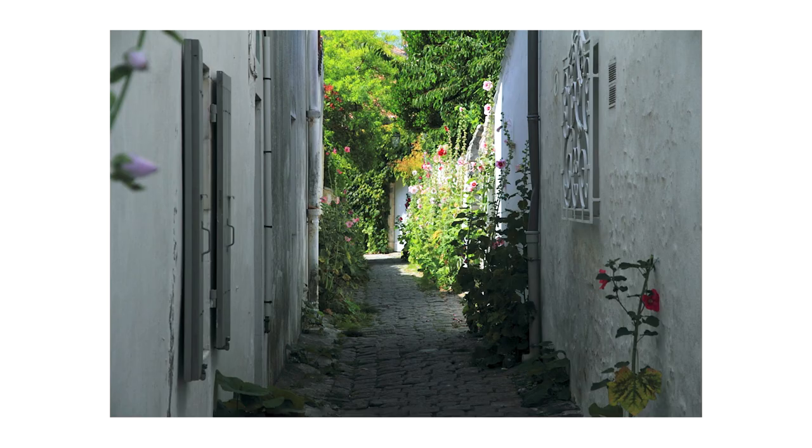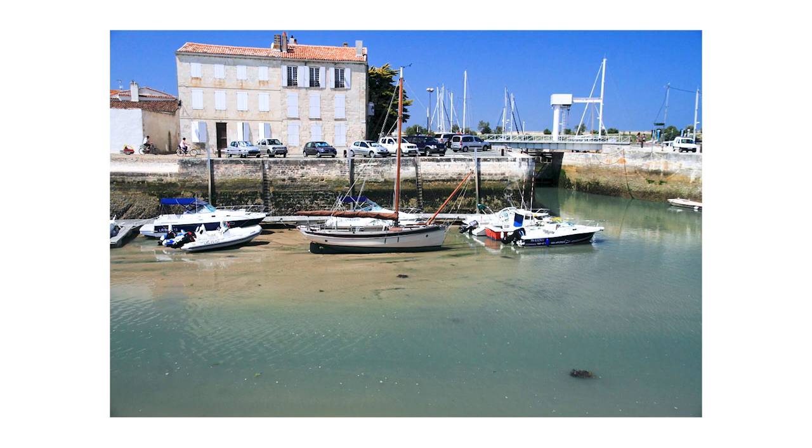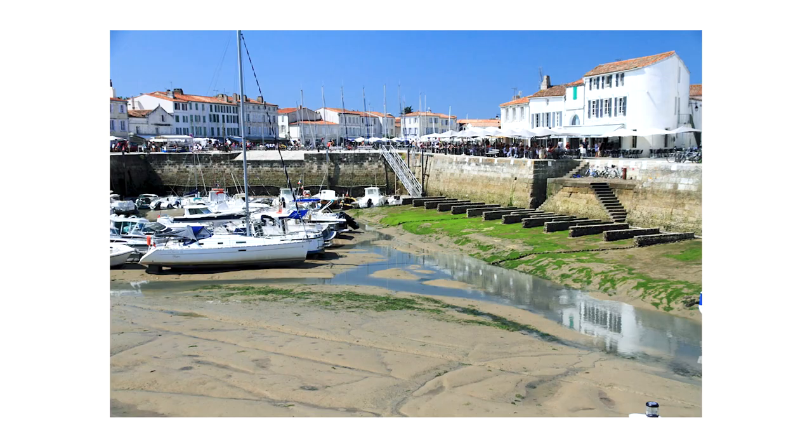We were only able to visit its central beautiful town of Saint-Martin, but the island is also famous for its oyster farms, picturesque salt fields, great seafood, and beautiful ocean beaches.